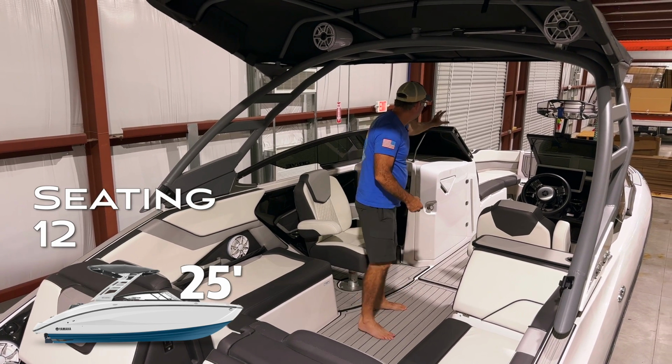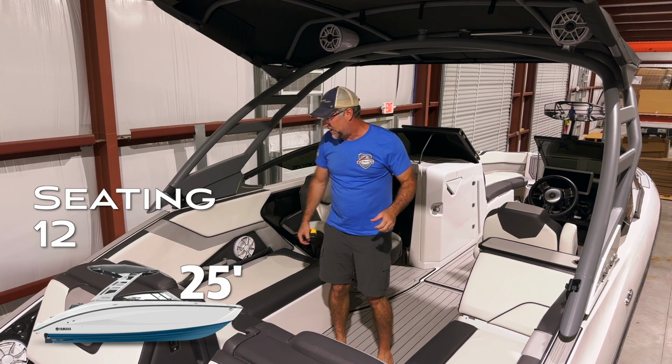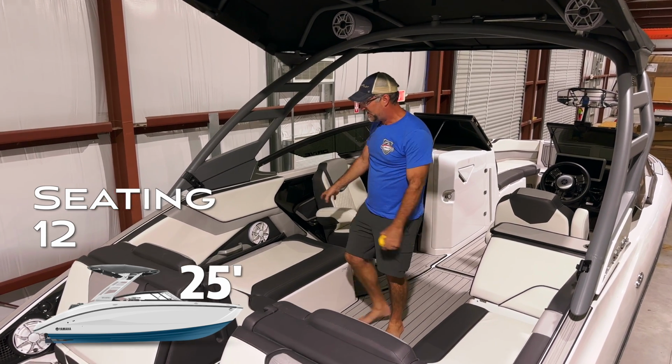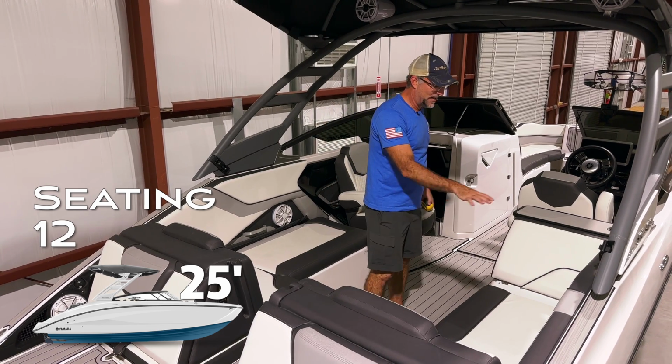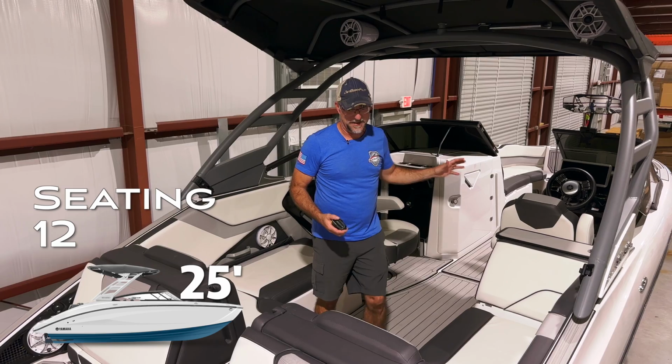You have seating capacity in the front for 4. You have 2 more here with the captain's chairs. So that's 4, 5, 6, 7, 8, 9, 10, 11, and 12. So 12 adults, probably a little bit of a crowd, but that's what it's listed at.